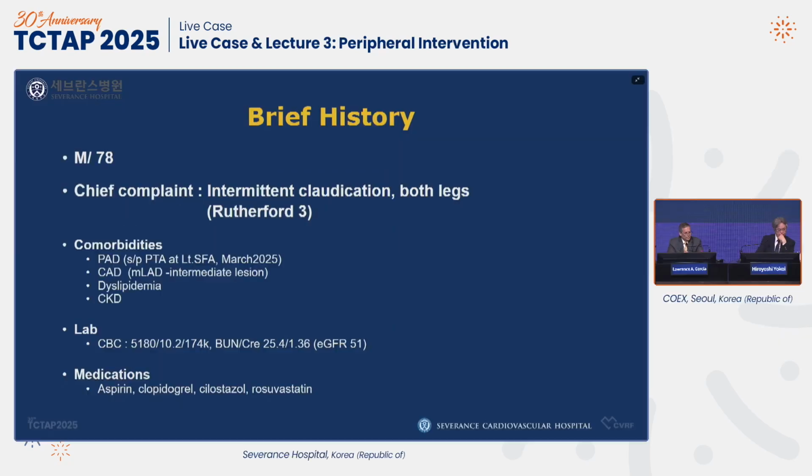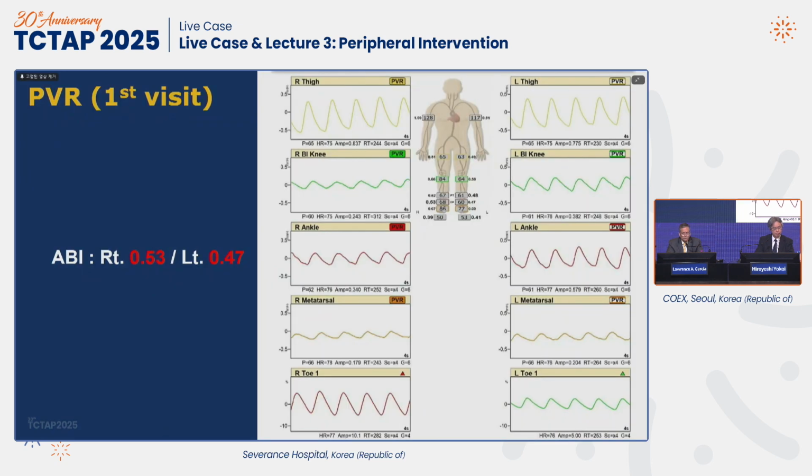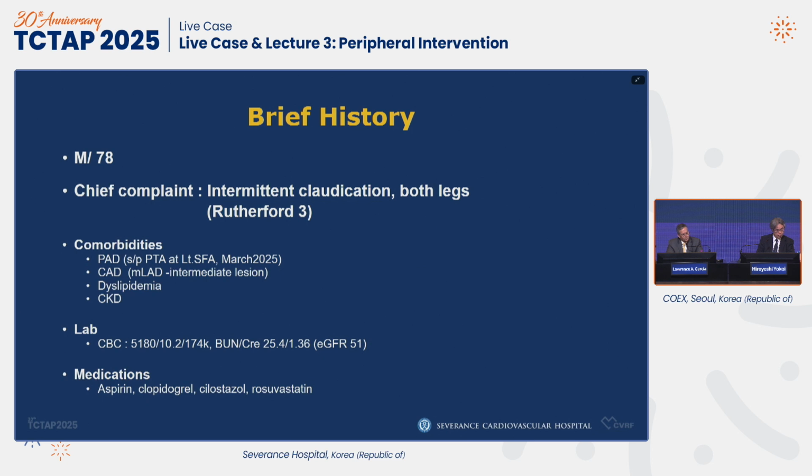Okay. Good morning, ladies and gentlemen. I'm glad to introduce our case. This case is a 78 year old male patient, and he came to our hospital for both legs claudication 1 month ago. He had a medical history of peripheral disease, and he already got PTA on left SFA last month, and he had coronary artery disease and dyslipidemia and chronic kidney disease. Recent laboratory findings showed mild anemia and mildly elevated creatinine. He was prescribed aspirin, clopidogrel, cilostazol, and rosuvastatin.